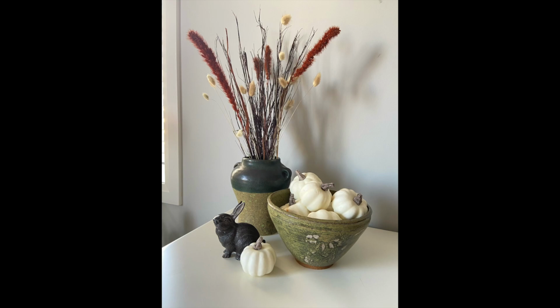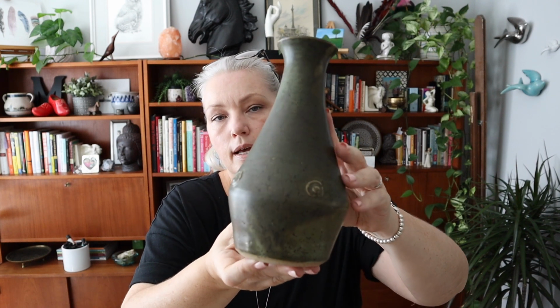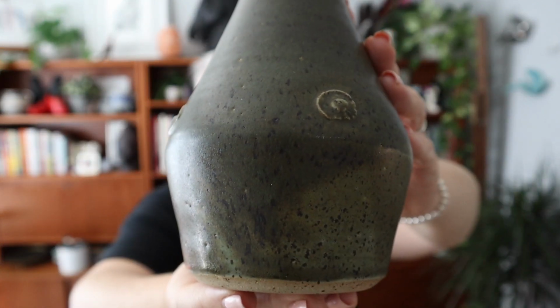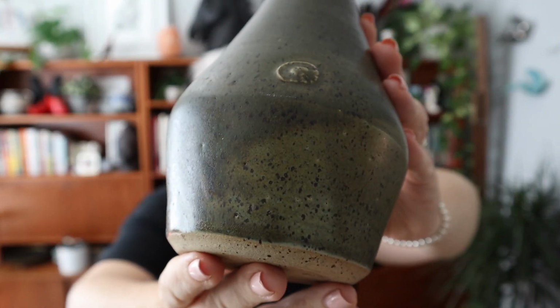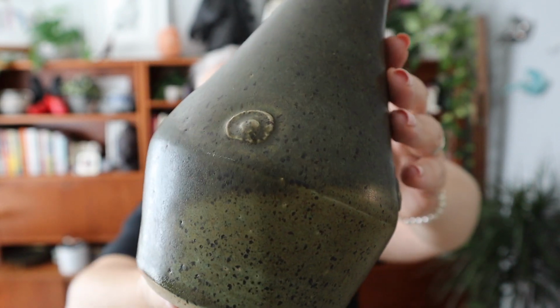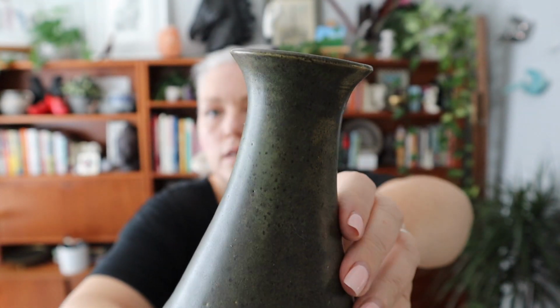And then I was thinking of what would go nice with that. Maybe I could make a little grouping of some kind. And here's another one you might have seen in the video. It has the same really nice green glaze on it. Let's see if I can get it close up. You can see the details of the texture on that one. Really pretty color. I love that.